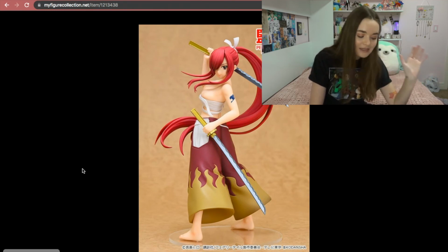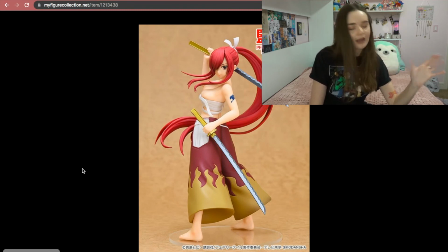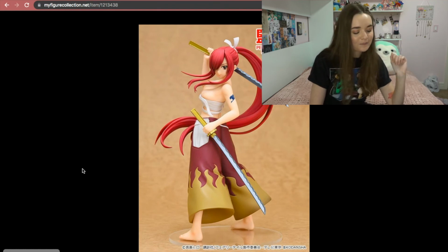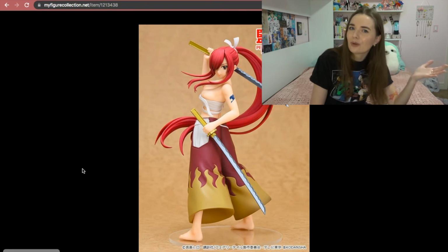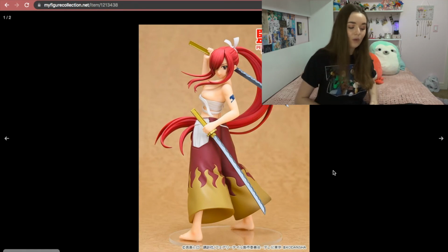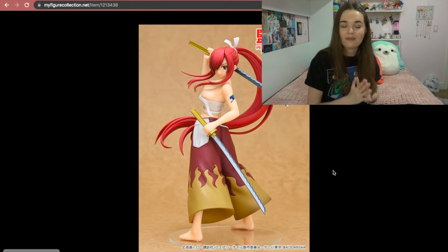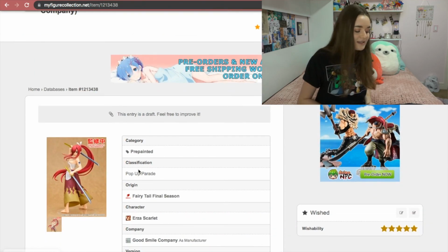She looks amazing. Her sculpt is beautiful. Her facial expression is awesome. And I love the Pop-Up Parade, so I was like, this is an obvious need. And somehow she's one of the only Pop-Up Parades that hasn't gone up for pre-order yet from the last Wanfest. It's like they're saving her for last, which is, you know, whatever, but at least I know I will get this eventually, and that is what makes me hopeful. So, one day you will be in my collection.